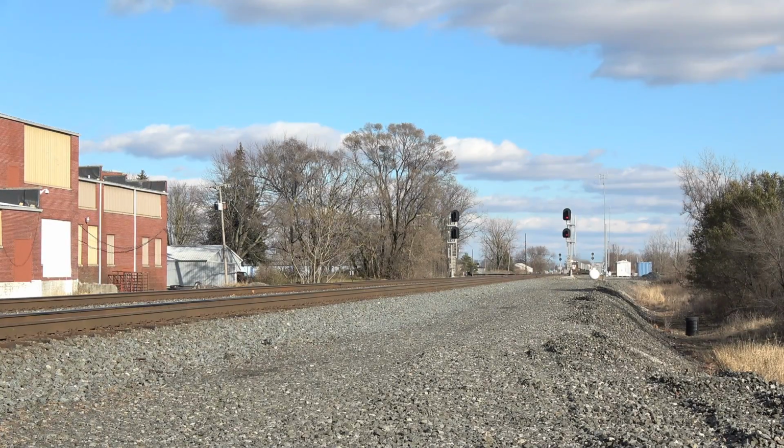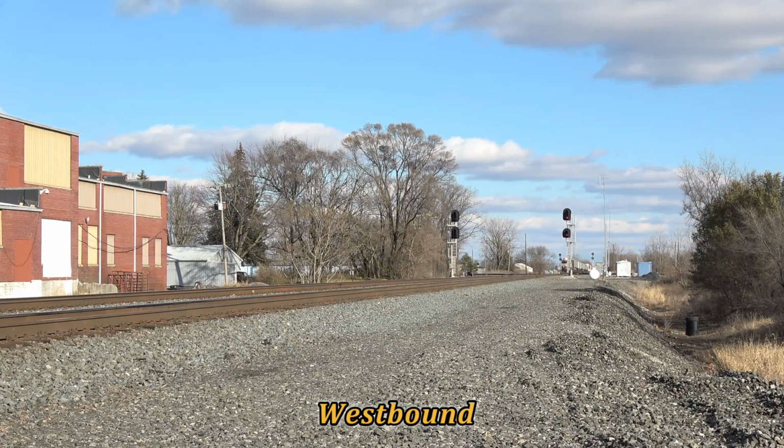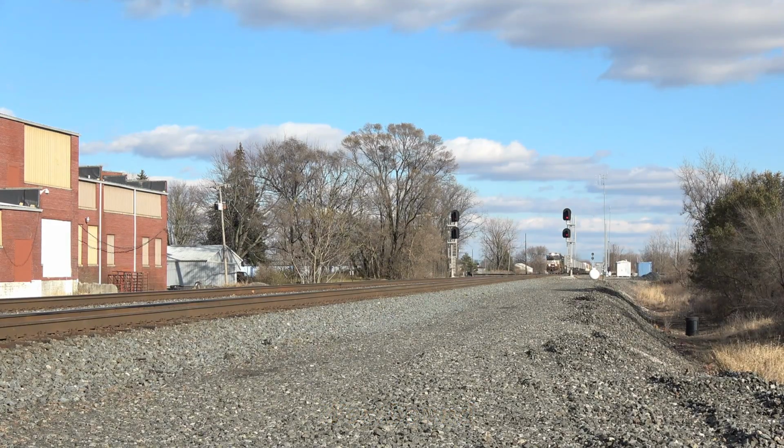While double-stack container service has taken over the intermodal scene in the last 20 years, today's Norfolk Southern continues to run a significant quantity of piggyback trailer service, harkening back to Conrail's lauded trailer van service along this part of the system.